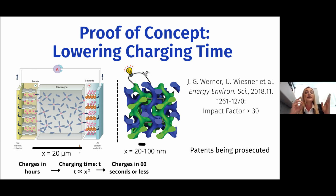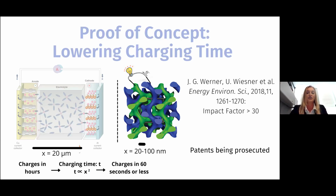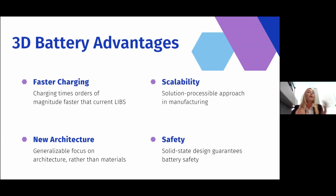Our secret sauce lies in our patented technology that has been published in a high-profile journal and is highly cited thanks to its exciting advantages. Much faster charging is just one advantage of the 3D battery. Our technology also has the advantage of scalability due to all components being solution processable. Another massive edge we have is our battery's focus on architecture over materials. Our design can be applied to any new battery chemistries that may be innovated, so it can adapt to the market and will not become obsolete. And of course, we have the advantage of safety due to our design being solid state.